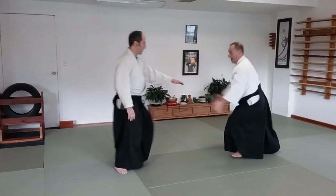And this is where Aikido really has its focus: multiple attacks, and controlling an attacker in a way where you do not need to harm them. So let's look at the rest of this in slow motion so we can see how some of these points play out.